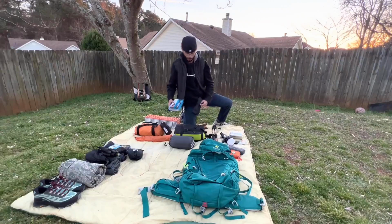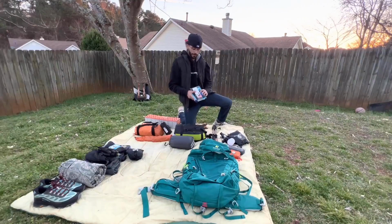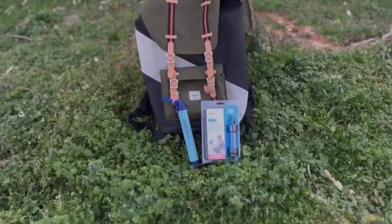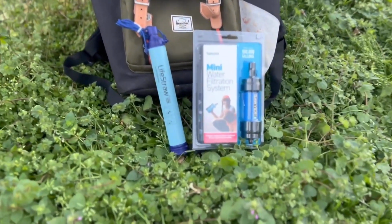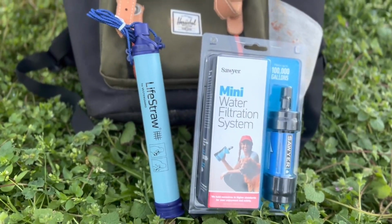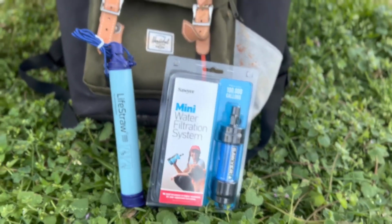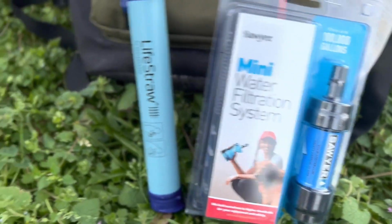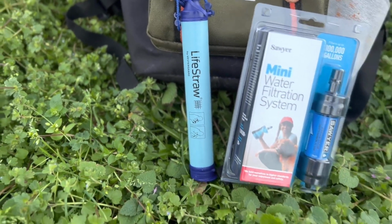Let's talk a little bit more about water filtration. I decided to go with the Sawyer Mini water filtration system. It comes with the pouch as well as the filtration system and the tube. And also, as a backup, I have the LifeStraw. This is just in case anything goes south, I'll have a backup plan available for me.